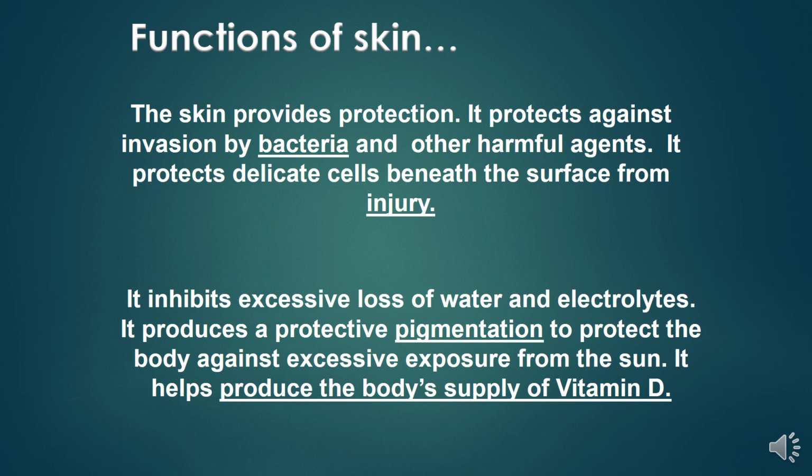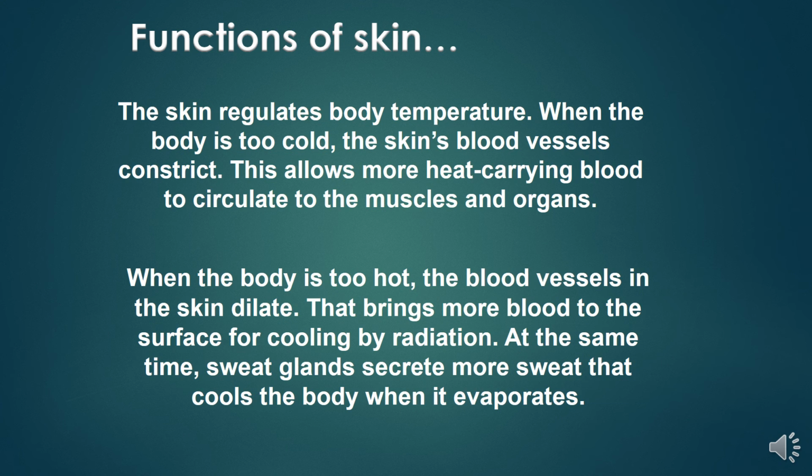Functions of skin. The skin provides protection. It protects against invasion by bacteria and other harmful agents. It protects delicate cells beneath the surface from injury. It inhibits excessive loss of water and electrolytes. It produces a protective pigmentation to protect the body against excessive exposure from the sun. It helps produce the body's supply of vitamin D.